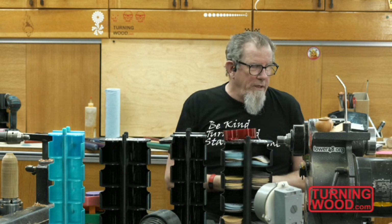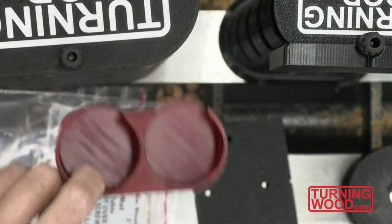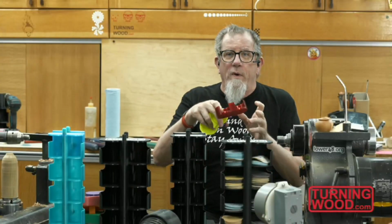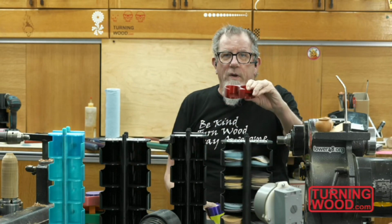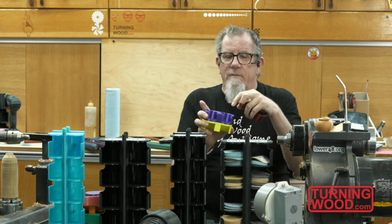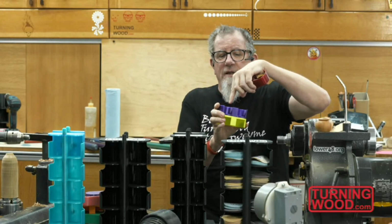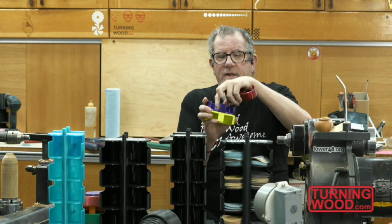3-inch and 2-inch disc holders. These are used for point of use, whereas this is a storage. This is for the point of use. You load it up with discs, one side with your 80, 120, 180, 240, 320, 400, 600, 800, 1,000, 1,200, 2,000, 4,000, 6,000. And as you use them, you move it from one side to the next.